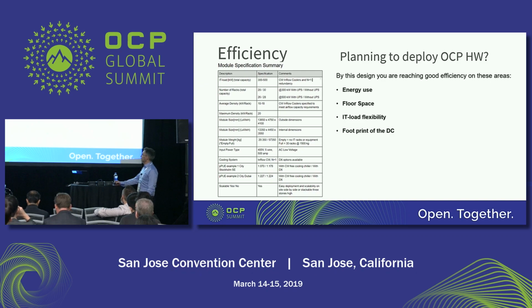IT load flexibility, yes, of course. You can mix in this environment high density or mid density racks if you like, and get good availability as well. Footprint of the DC I already told you about. You can stack it three stories high. If you have expensive land, you can just build it up high.